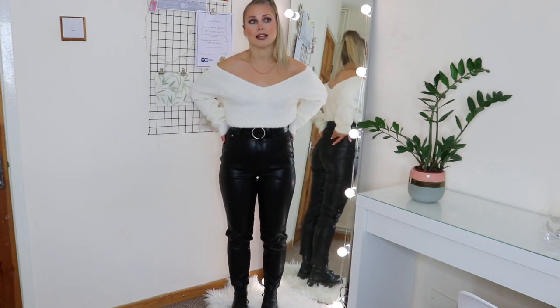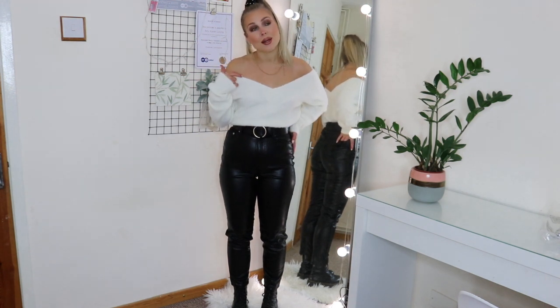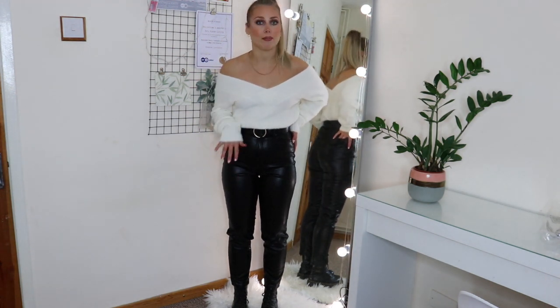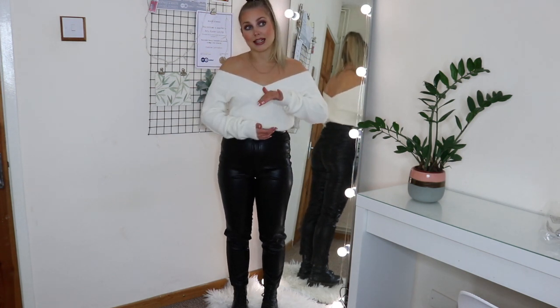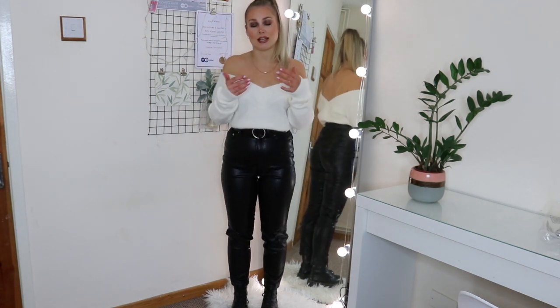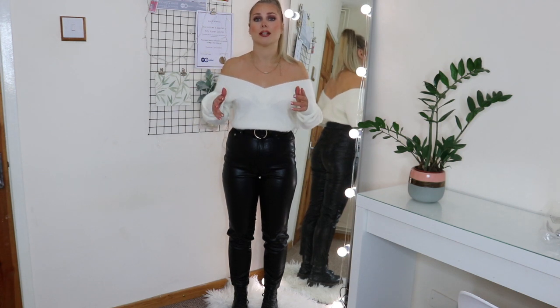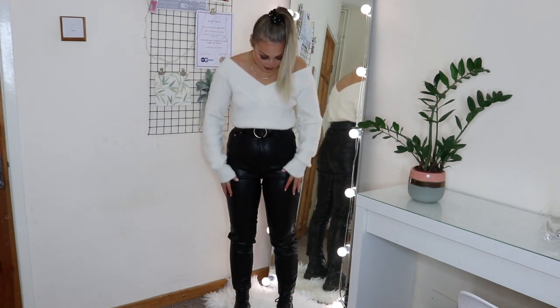But I think that if you're slightly taller than I am, so 5'2" and up, then I think they would fit perfectly on you, just because my legs are quite small, and I think that's why they gather in a little bit in those places, because they're just not fitting me in the right places. But I love these pleather trousers, and I think that on the right person they'll look amazing, but they're just not for me. This cropped jumper, I love it.